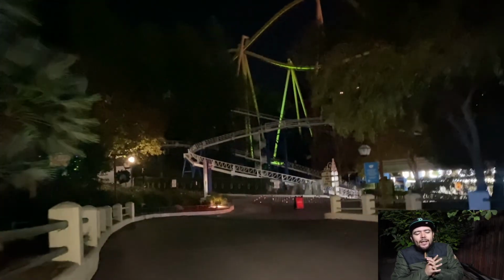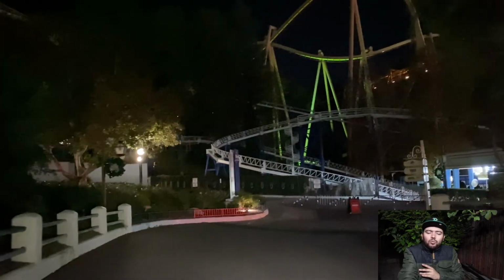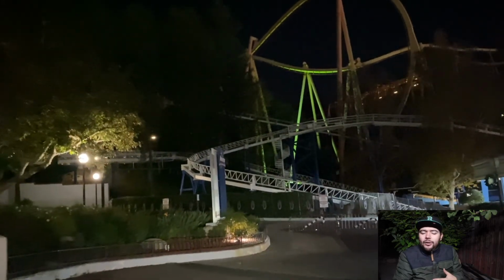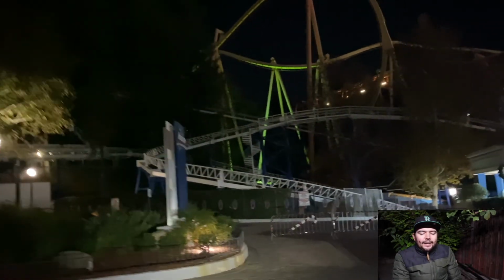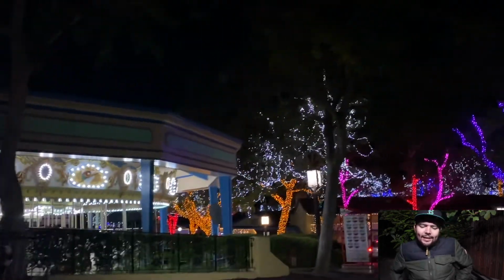And again, they do have some other rides, at least with the lights turned on, like this one up ahead, this roller coaster, which I think is cool. You know, something is better than nothing. And again, I do like that they have the merry-go-round on so that we can at least see it. But then look at these next trees.